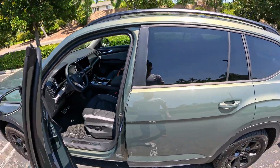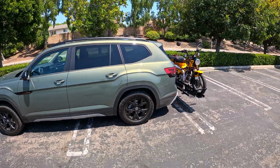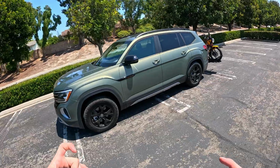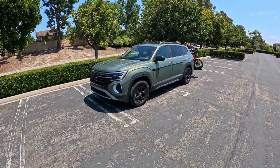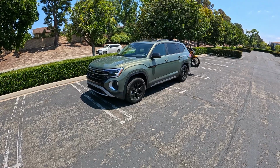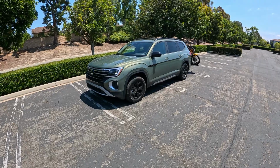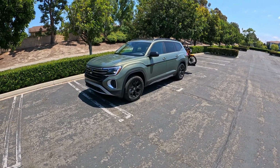Avocado green, the name of this color. I wonder if you can get this on more than just the Peak Edition, because I think that's pretty cool. So thank you all so much for watching. Again, the Atlas is good for maximizing capability in this class and in this segment. I think it's going to be a fine car to own. It's just, there's little annoyances and bigger annoyances, like not being able to move my seat, that do take me away from it and towards some of the competition.